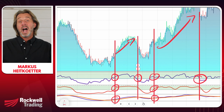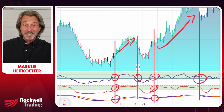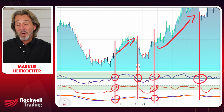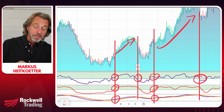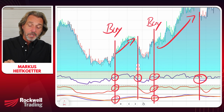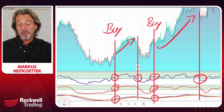So how do we use this in our trading? That is the key concept here, right? Whenever we see for the first time that all of these three indicators are lining up on this particular day, this is when we buy. This is when we buy, whenever these indicators are lining up for the first time.